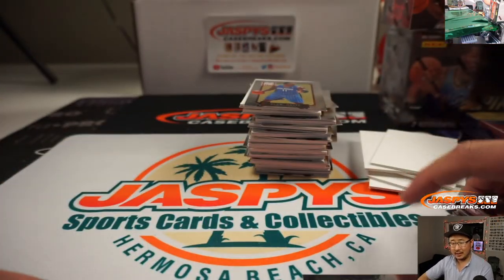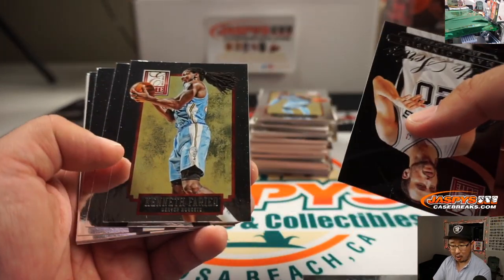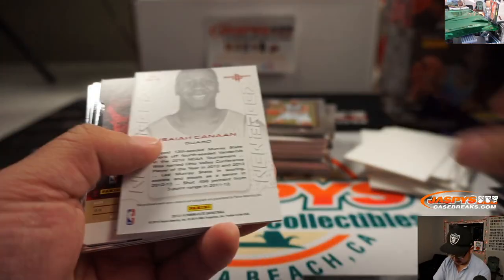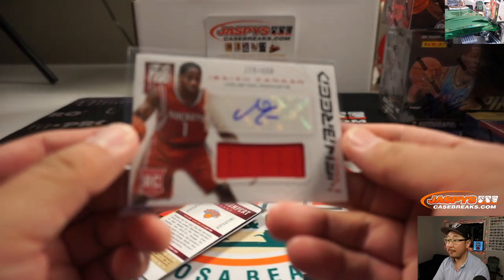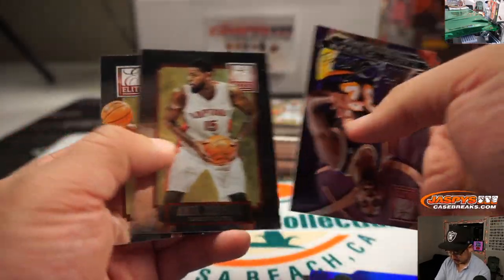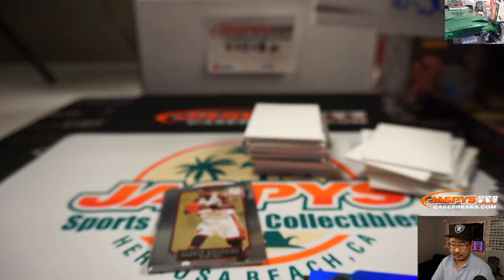Wow, are you serious? Johnny O saying elite out of 999 for Giannis goes for about $100. And RPA's raw go for 400? Man. There's Isaiah Canaan, jersey and autograph, to 599. Iman Shumpert die cut. Dennis Schroeder, jersey and autograph.